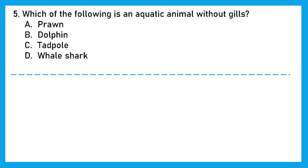Question 5. Which of the following is an aquatic animal without gills? Prawns, dolphin, tadpole or whale shark? And the right answer is option B, dolphin. Unlike fish who breathe through gills, dolphins breathe air using lungs. Dolphins must make frequent trips to the surface of the water to catch their breath.